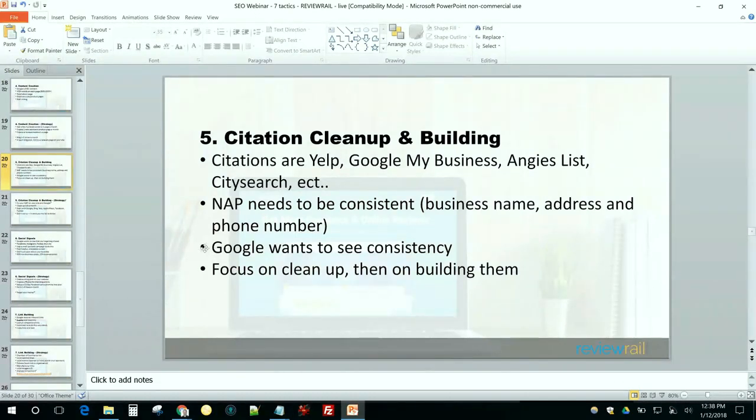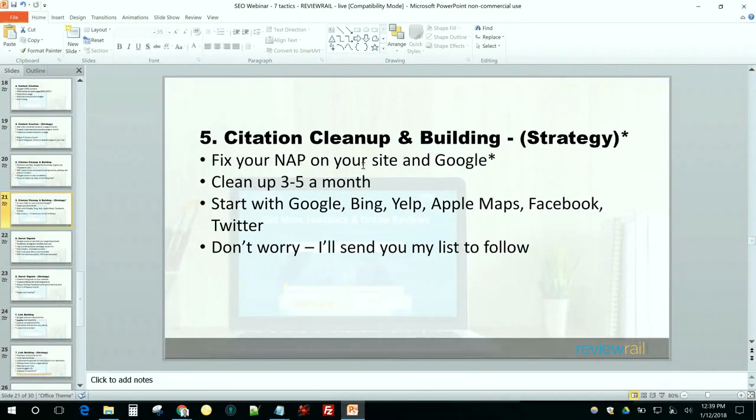Google wants to see consistency, so they want to see the same NAP on your Yelp profile, your Google My Business, your Angie's List, all of those. And focus on cleaning them up and then adding your business to more of them. So some strategy here is to fix your NAP on your site and on Google. Let me just jump in and show you how to do that.